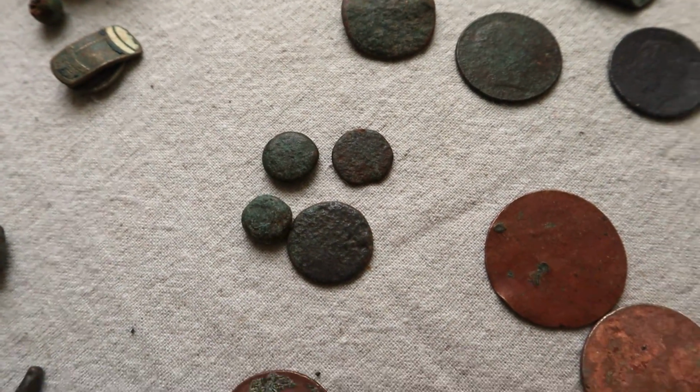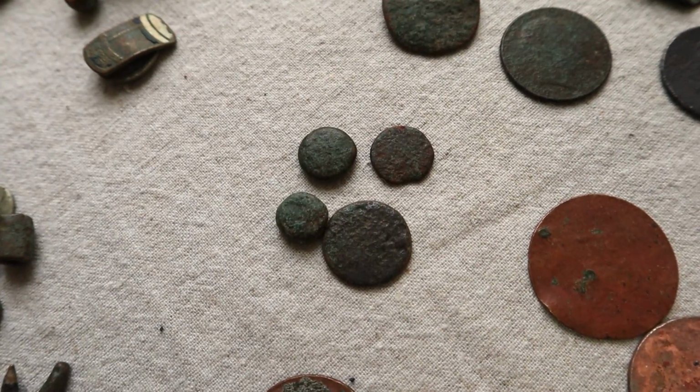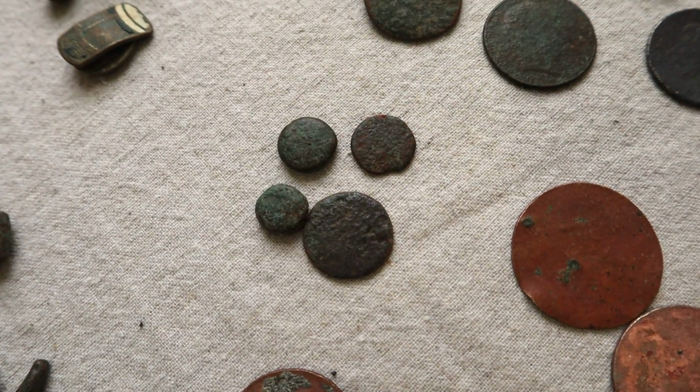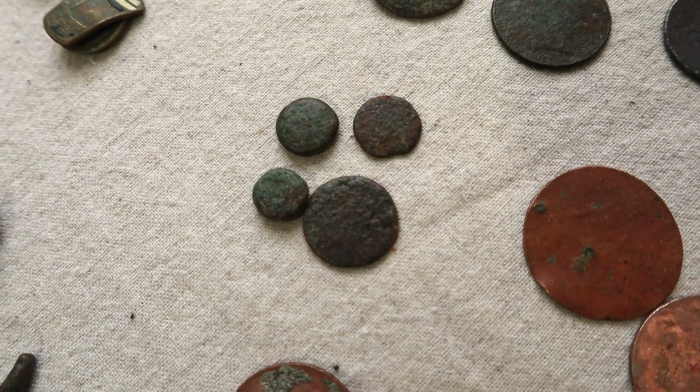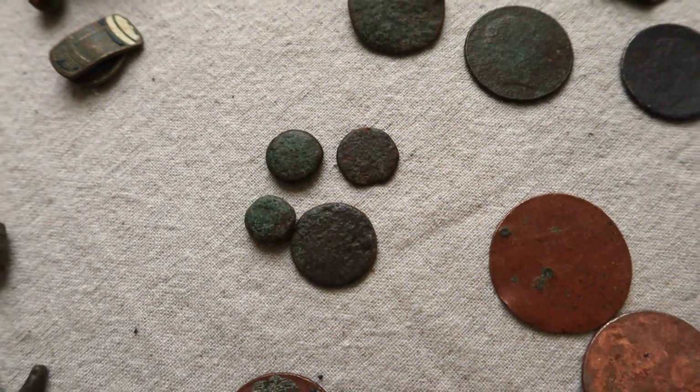A mile and 1.2 miles, I think it is, down the coast, well, up the coast, north of Whitehaven in Maryport, was a Roman fort. So yeah, we don't know. It's a possibility the Romans could have come down the coast that short distance. Okay, so that's the coins.